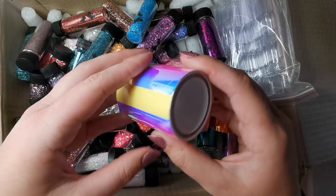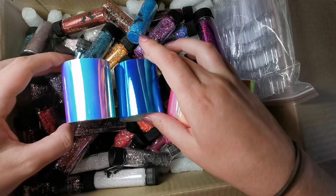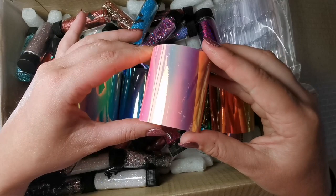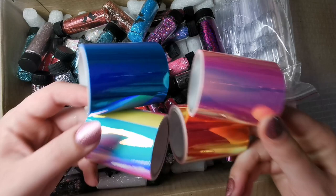I think this one's my favorite. I absolutely love the colors in that. It's pink, purple, and like a bluey aqua color. And then this one is like quite a darker blue. This one is like a rosy pinky goldy kind of thing. And then this one is like an orangey red gold. So they are absolutely stunning. I can't wait to try those out and see how they look, because they just look amazing.